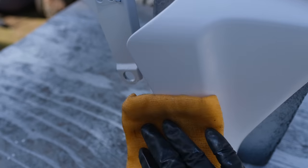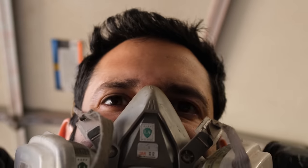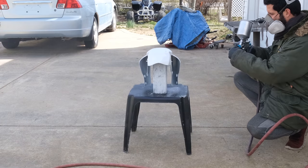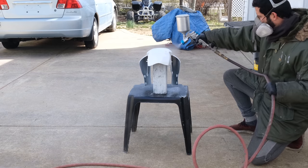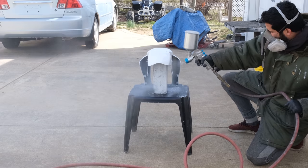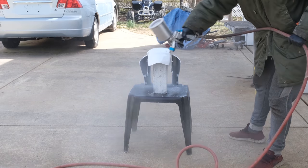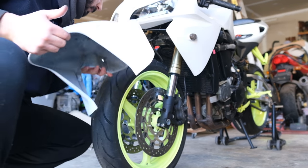I think it's pretty safe to say that most of the things that we've learned in the shop have been learning the hard way, that is, making mistakes. Painting clear on a white fairing is pretty challenging because it's really difficult to see how the clear is sitting over the white paint. So that definitely takes a bit of practice.